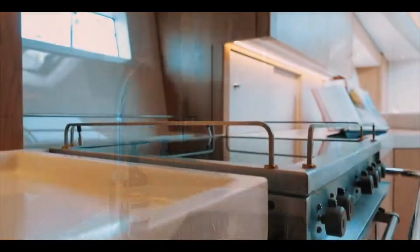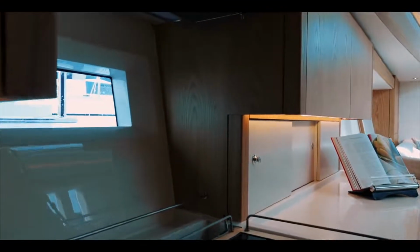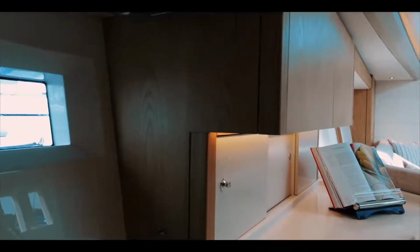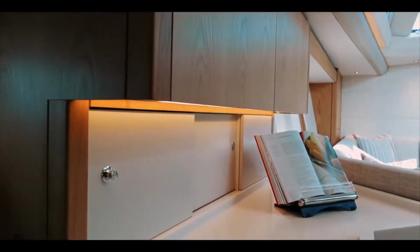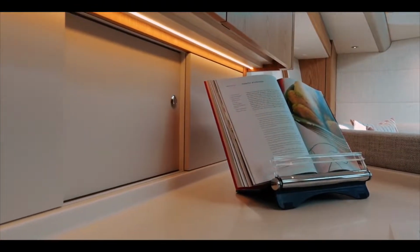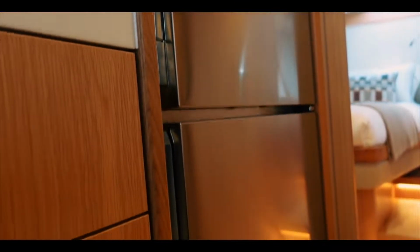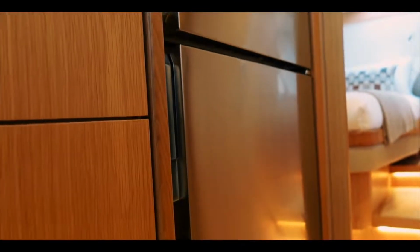And one thing, even with this galley, it is really light and airy. Linear galleys in center cockpits can be dark. There's no such problem here. It is just a beautiful light boat, and that is actually not an easy thing to achieve. Now, lighting aside, we will move past this full-size double fridge freezer and head forward into the master cabin.